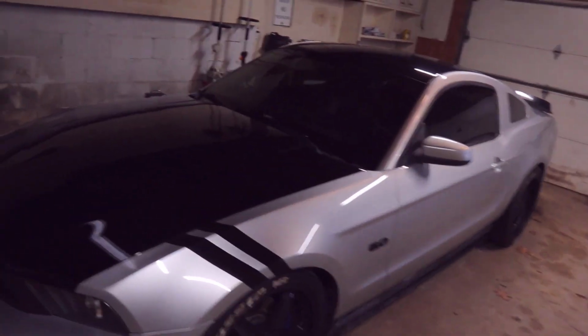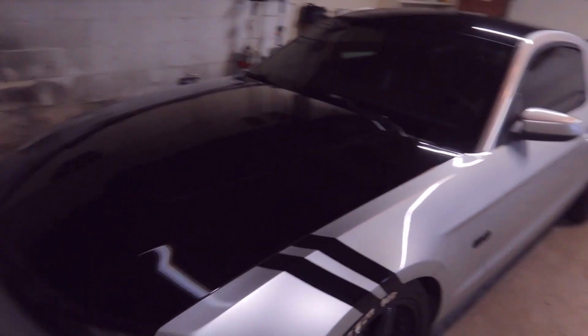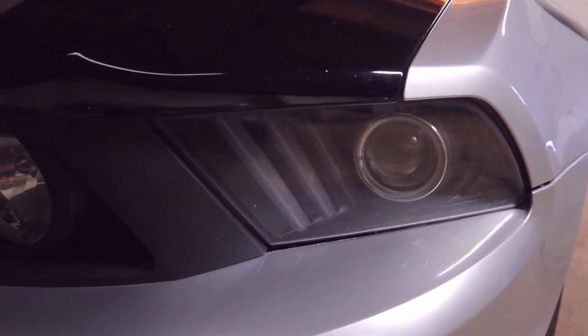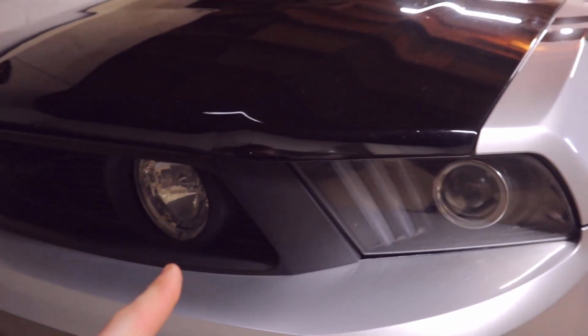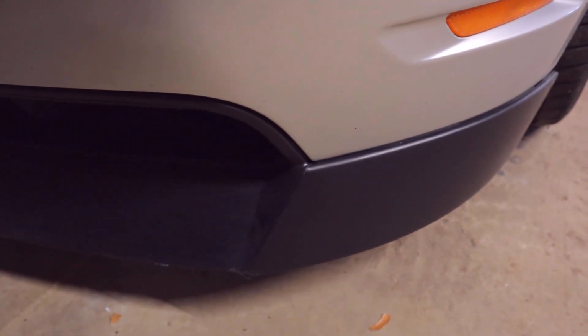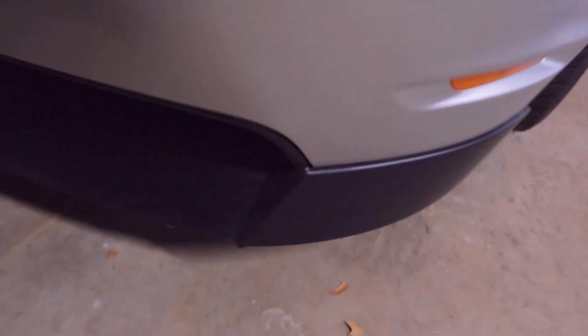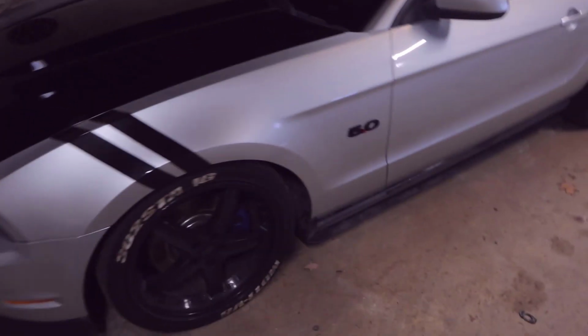So let's talk a little bit about what's been done to the car before I even bought it. First of all, it has S550 style headlights and taillights. It's also got LED halo rings on the headlight bulbs and in the fog lights. Down here, it has the RTR. I don't know if it actually is an RTR brand, but the RTR style front lip, which I don't mind. It's not my favorite front lip. I'll probably end up replacing that at some point.